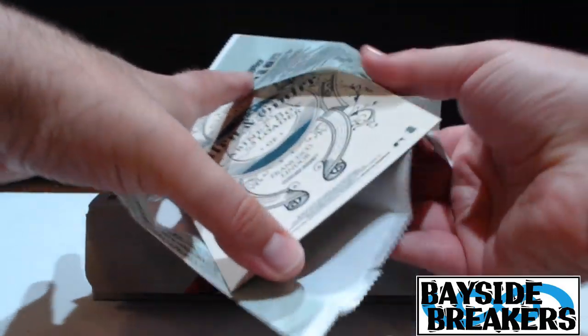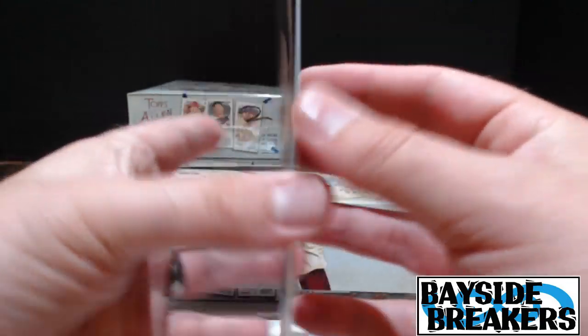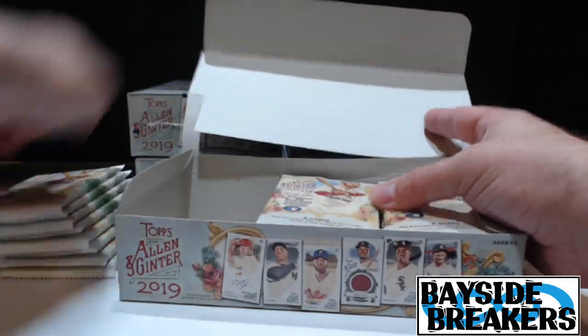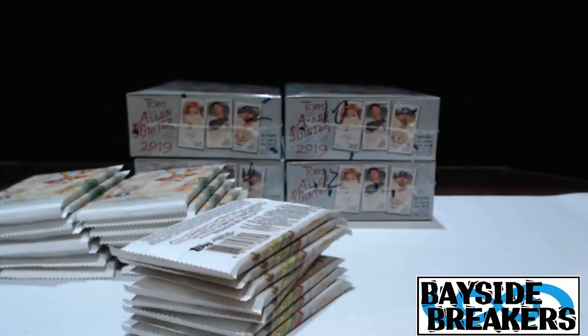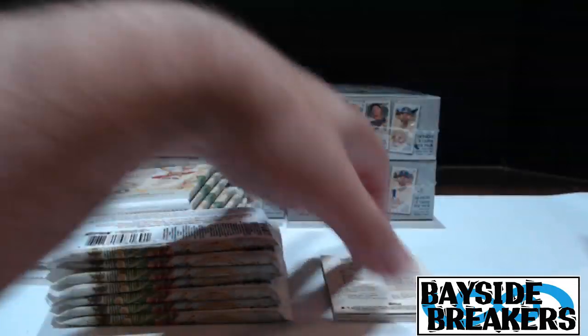Here is box two's cabinet loader. It is Francisco Lindor for the Tribe. The Cleveland Indians. In case you were wondering, we do have extra large top loaders for those. If you've never broken with us before, we have extra large top loaders that those will be going into. So fear not.